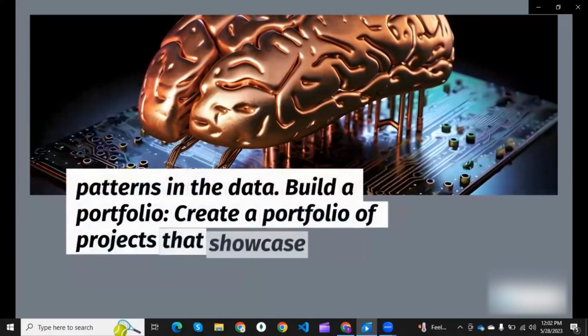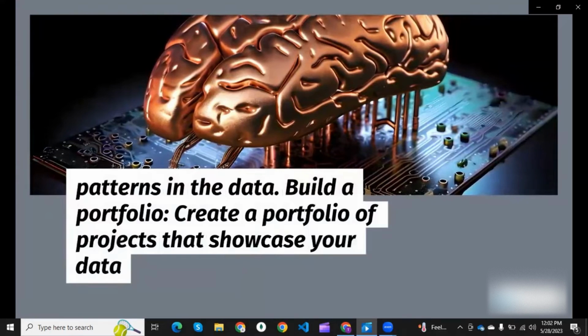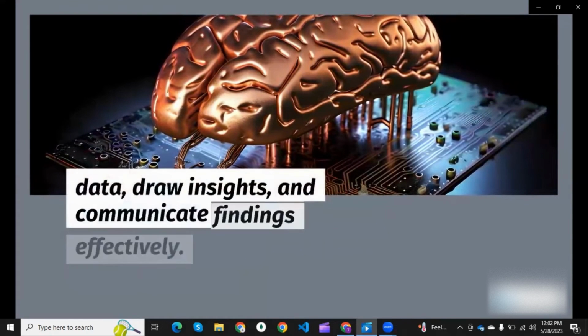The next is build your portfolio. Create a portfolio of projects that showcase your data analysis skills. Use real-time data sets to demonstrate your ability to analyze data, draw insights, and communicate effectively.